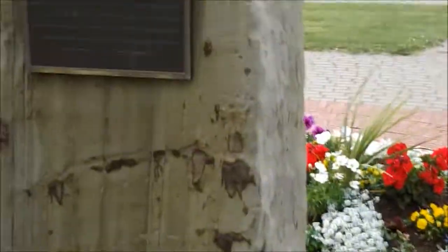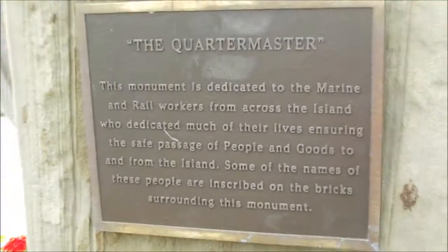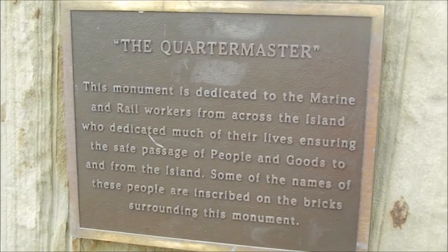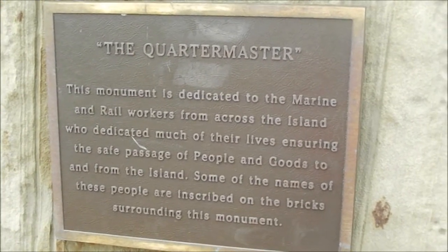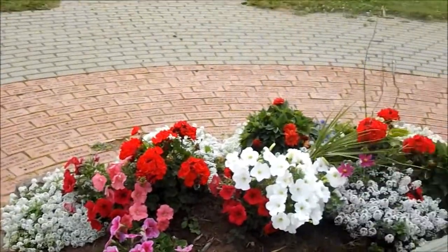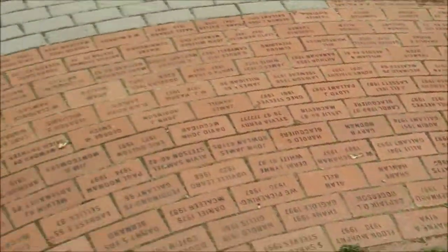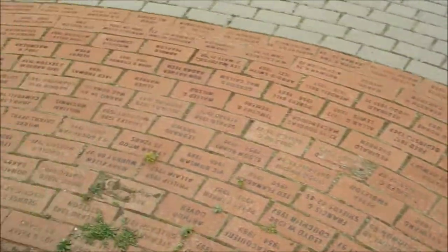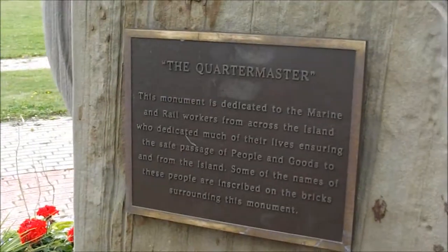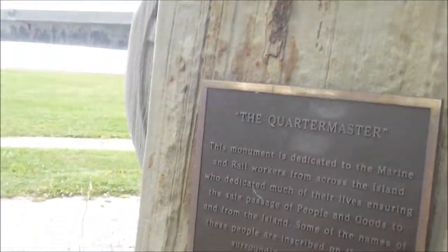It's a really nice park with some nice fragrant flowers around this monument. Let's see what the monument says here. It says, the quartermaster. The monument is dedicated to the marine and rail workers from across the island who dedicated much of their lives ensuring the safe passage of people and goods from the island. Some of the names of these people are inscribed on the bricks surrounding this monument. And yes, these red bricks that I'm standing on right here have all kinds of names. Some of these people may well have even been in service on the ferries that took me across in many childhood vacations.